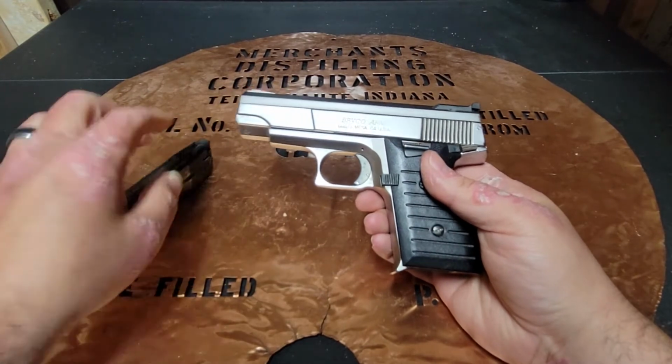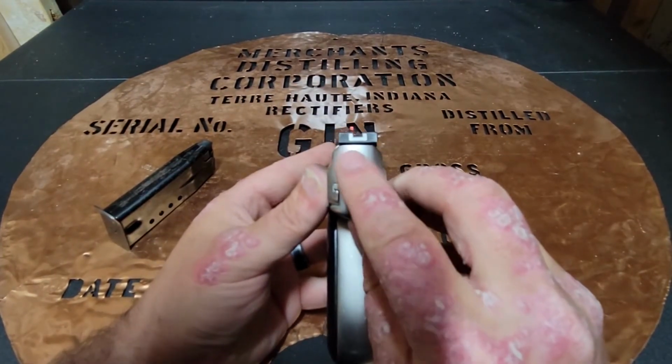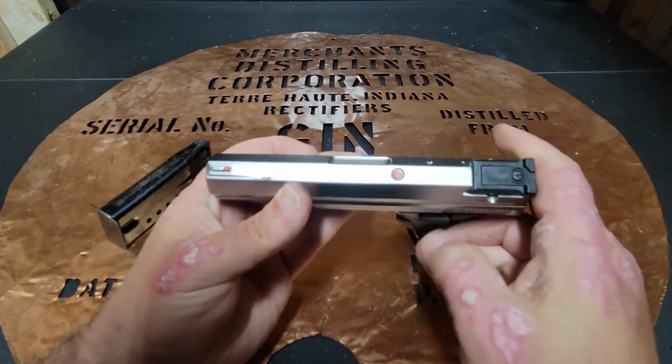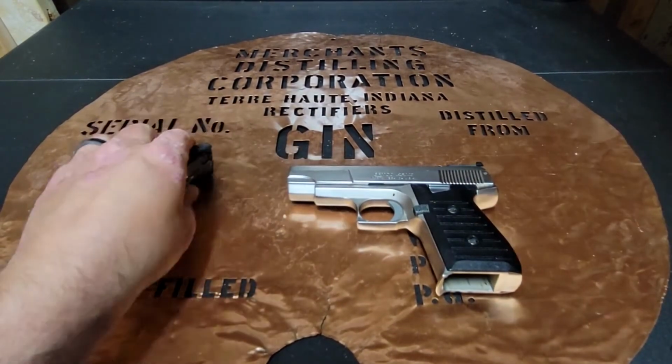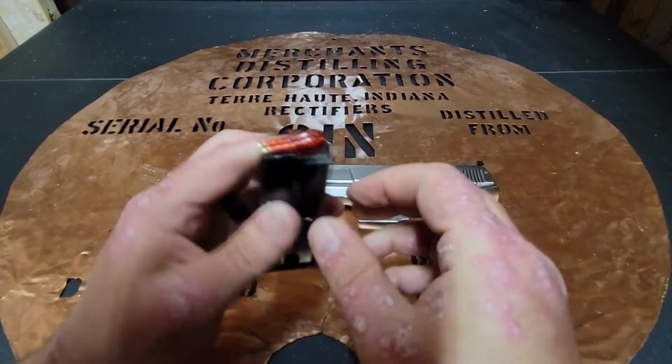Like I said, it's striker fired, so when the striker is engaged, this little orange nub will come out. There is an orange nub on top of the slide, which will let you know that you have a loaded chamber. So I'm going to take a snap cap and put this snap cap in here.